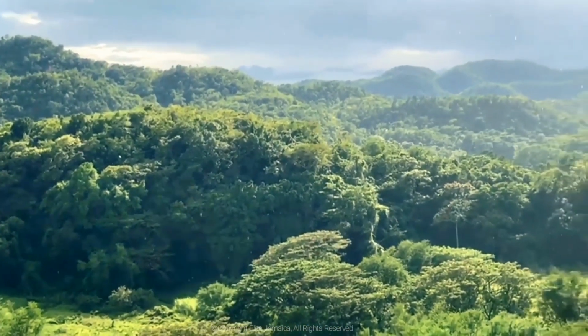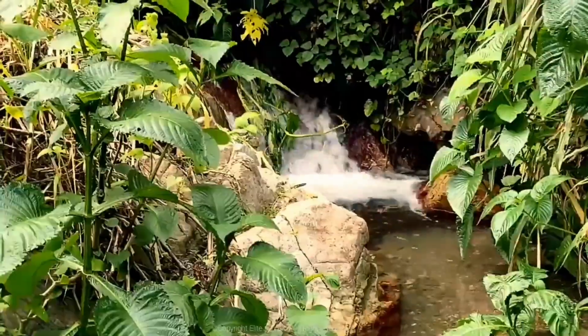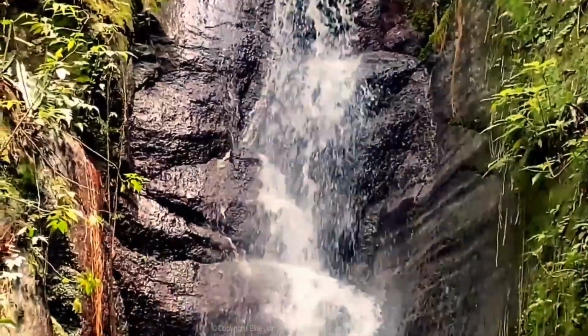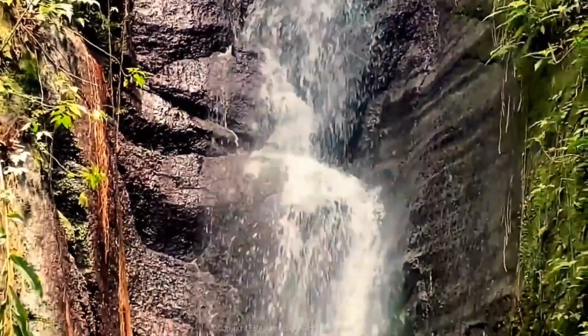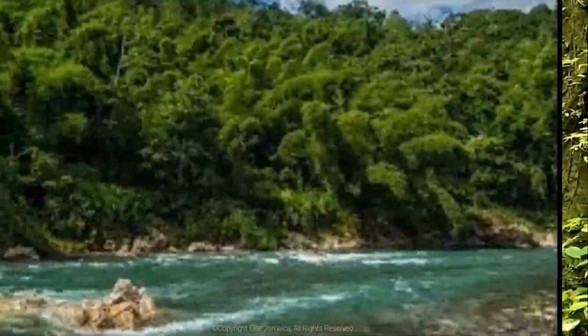The height of the mountains cause these rivers to run swiftly in deep beds, and their courses are sometimes broken by waterfalls. Let us now take a look at some of Jamaica's rivers, their length and location.